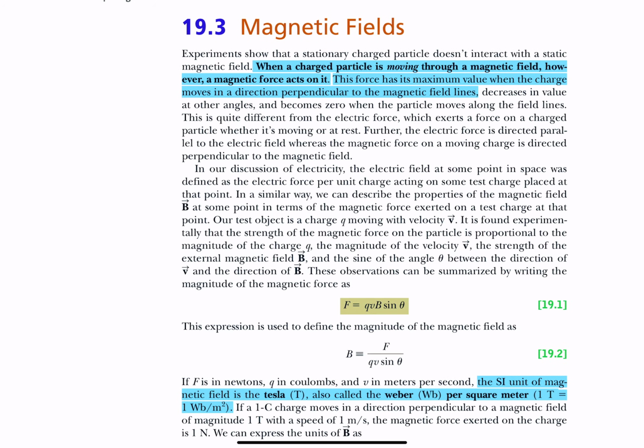Now we get a little bit into the math. And the main principle here is that when a charged particle enters a magnetic field, it will be deflected. When a charged particle, positive or negative, big one or small one, proton or electron, enters a magnetic field, it gets deflected, which means there must be a force acting on it.